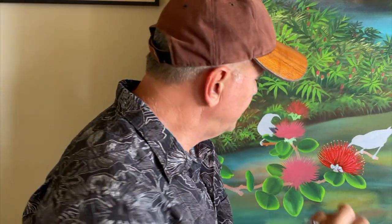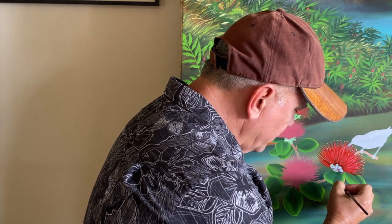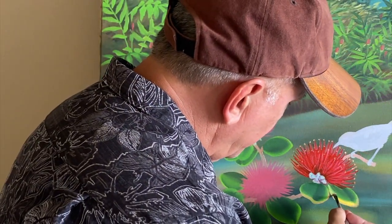Now on top of the leaves, you see I've got a base coat of leaves over there. I can go and put some colors, just according to my taste. I might like a little more of a yellow rim around those leaves. Touch of yellow green where I might want it.